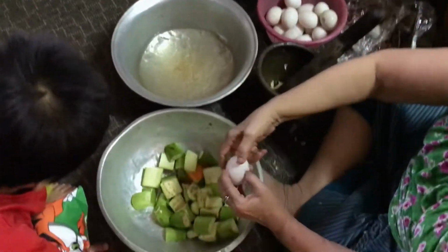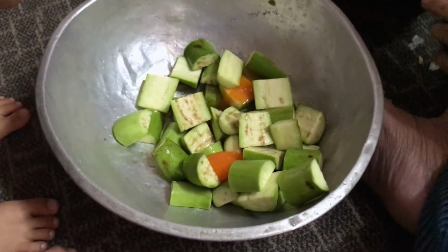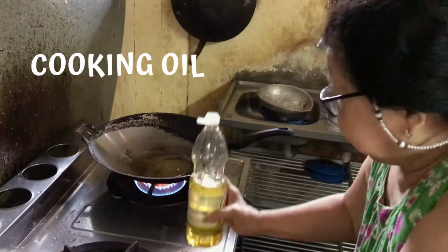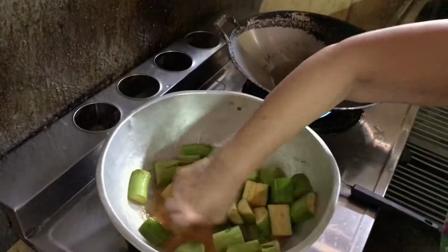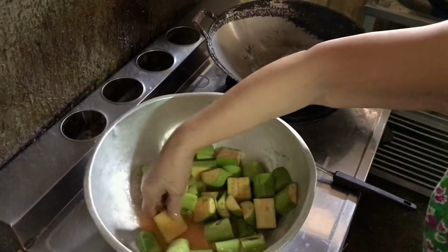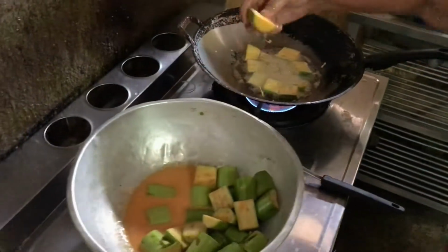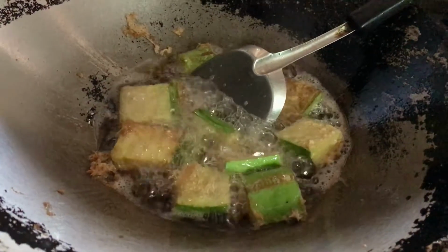Okay, so she's opening up some duck egg into the eggplant now. This has a beautiful, beautiful bright orange color. She's putting in some cooking oil, palm oil. That smells really good.